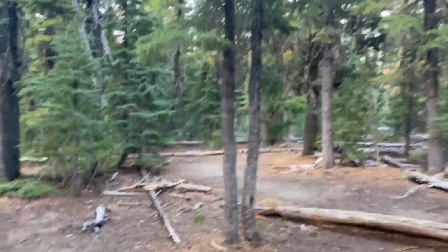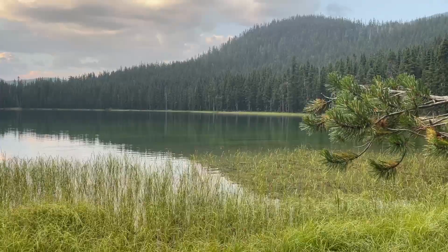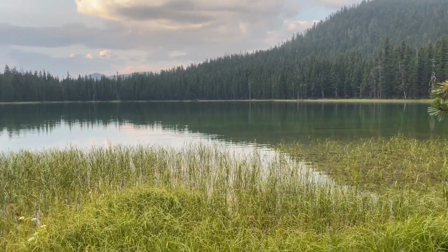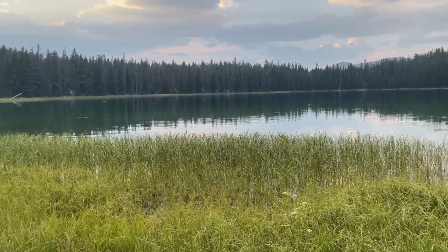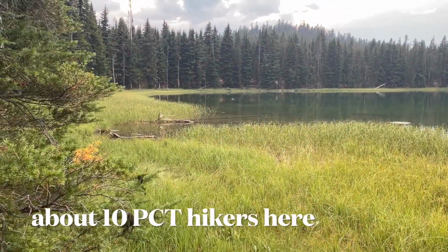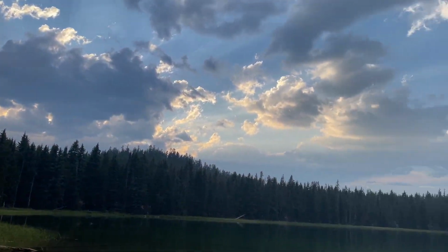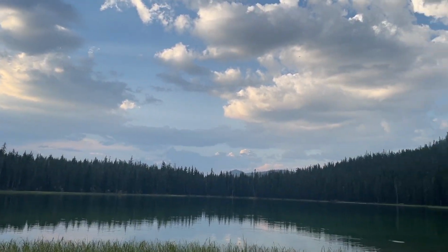Maidu Lake. This way. See what this takes. Welcome to Maidu Lake. It was worth a walk. Run into my buddy here. Nice clouds tonight. All right, time to get dinner going.